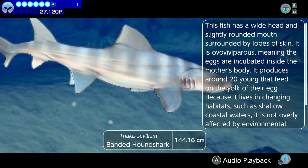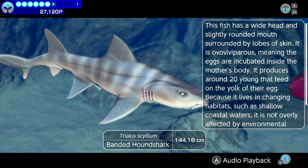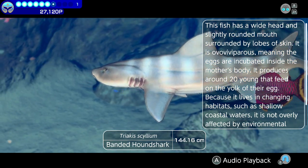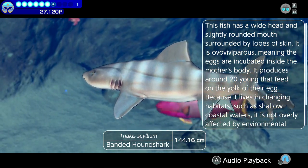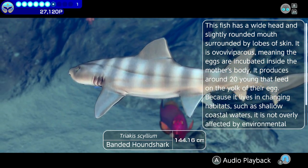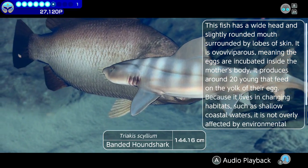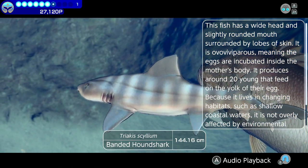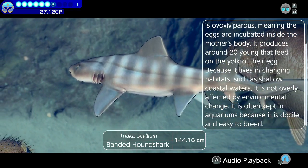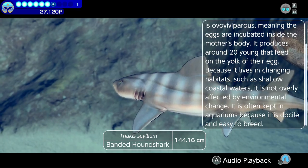Banded hound shark. This fish has a wide head and slightly rounded mouth surrounded by lobes of skin. It is ovoviviparous, meaning the eggs are incubated inside the mother's body. It produces around 20 young that feed on the yolk of their egg. Because it lives in changing habitats, such as shallow coastal waters, it is not overly affected by environmental change. It is often kept in aquariums because it is docile and easy to breed.